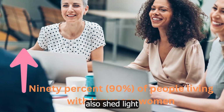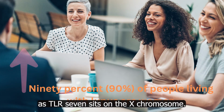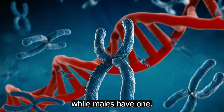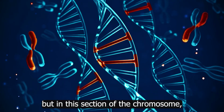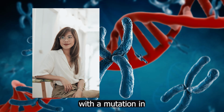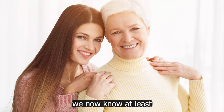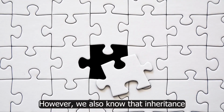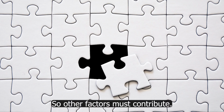This study also shed light on why females are 10 times more likely to develop lupus than males. As TLR7 sits on the X chromosome, females have 2 copies of the gene while males have 1. Usually, one X chromosome is inactive in females, but in this section of the chromosome, silencing of the second copy is often defective. This means females with a mutation in this gene can have 2 functioning copies. From all these findings, we now know at least some risk of lupus is inherited from our parents. However, we also know that inheritance explains only a part of the risk of getting lupus. So other factors must contribute.